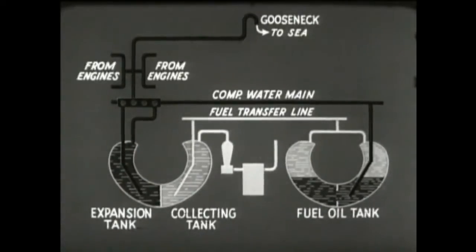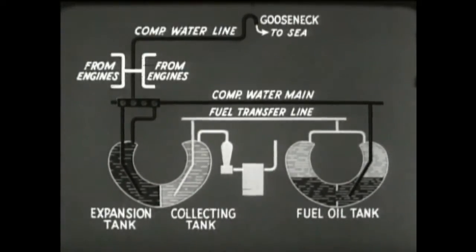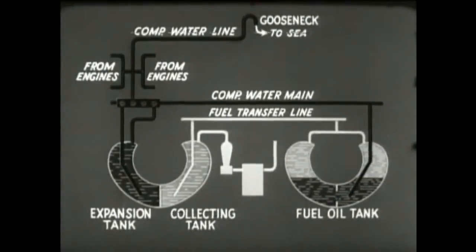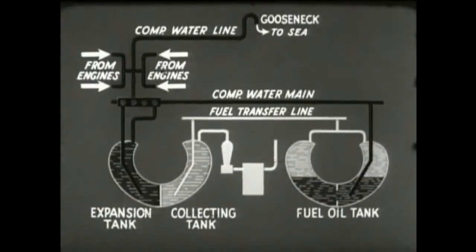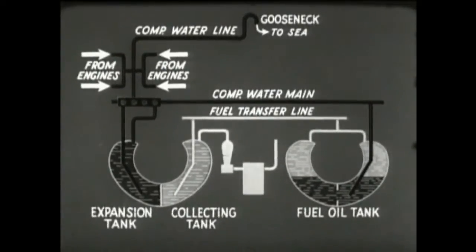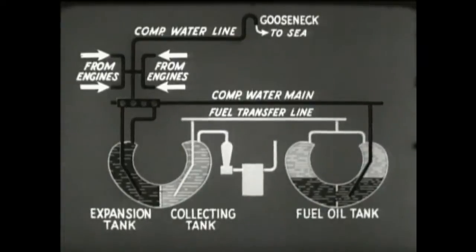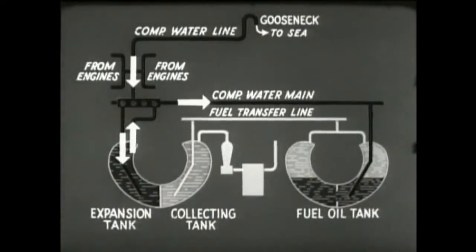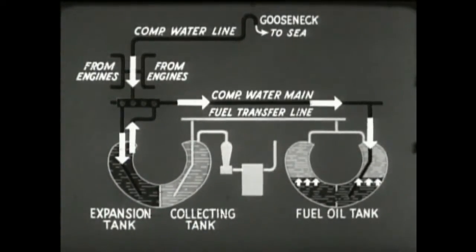The cooling water system of each engine is connected to the compensating water line. When the engines are running, they discharge some of their cooling water into the compensating line and keep the gooseneck filled. This column of water sets up a head of pressure in the expansion tank. This pressure is transmitted through the compensating main to the oil in the fuel tanks.